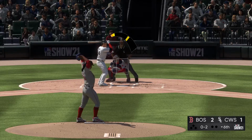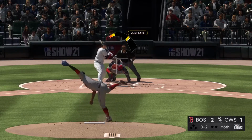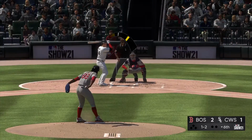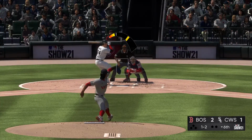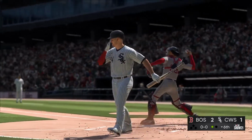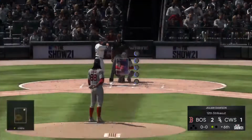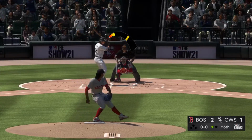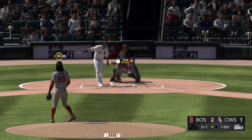Trying to send him packing for the second time. Inside, ball 1. I know he buried that slider in right there, but that's a dangerous pitch. If he doesn't commit and bury that inside, it leaks out over the plate. He can get hurt with that pitch. Got him swinging on the fastball there. Yasmani Grandal. Here comes the first out in the bottom of the 6th inning.